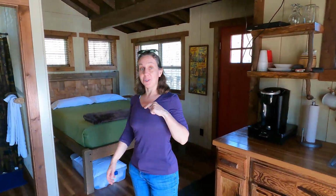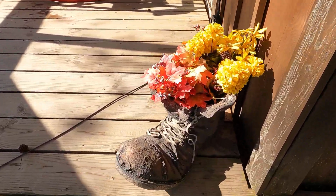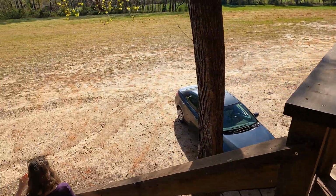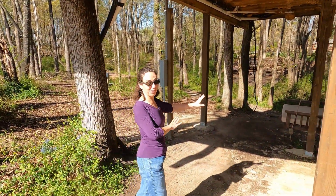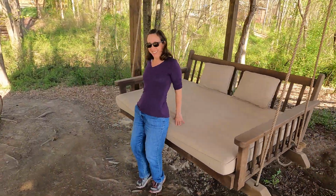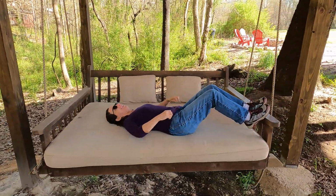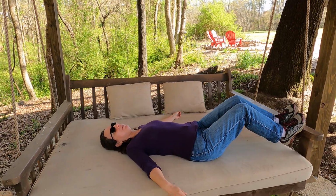So let's go downstairs and let me show you the really cool swinging tree. Somebody left their shoe here. A big old shoe. Actually, it's a swing, not a swinging tree. This is such a cool feature right here. I love this. This was the first thing I noticed when we drove up. Look at that. Oh my God, this is the best. Oh my gosh. I don't think I'm ever going to leave.